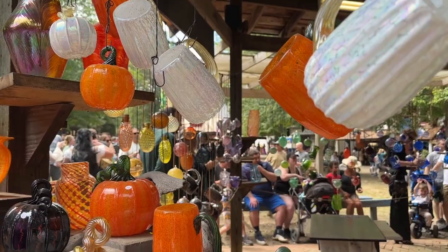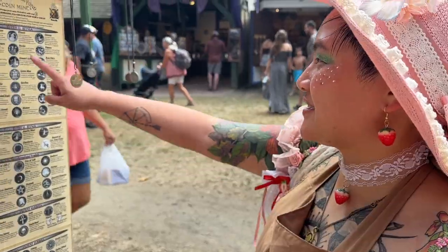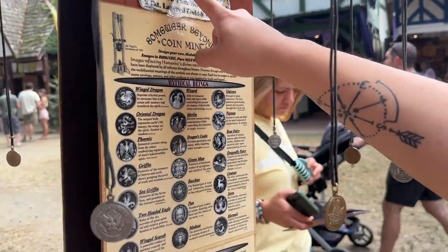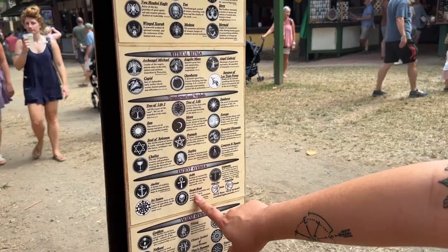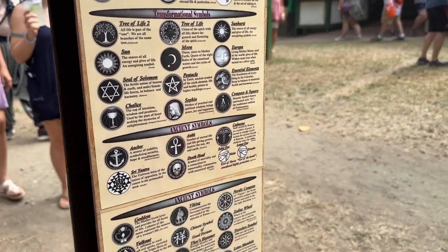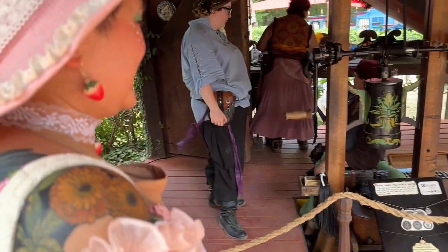How much is the pumpkin? Are you gonna get a coin? What coin are you gonna get? I really like dragons, so we're gonna get a dragon. It's gonna be bronze. I was thinking of the death card on the other side. Yeah. Exciting. I know. They're making sales coins.